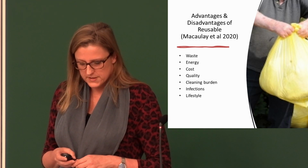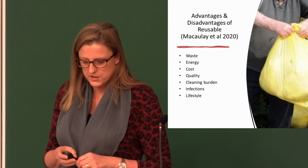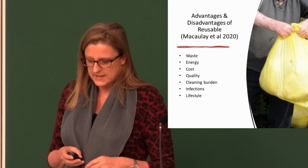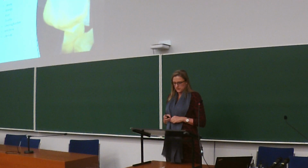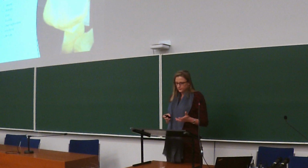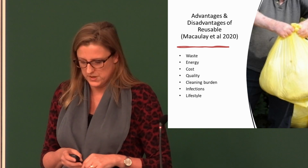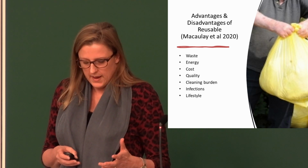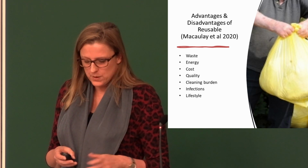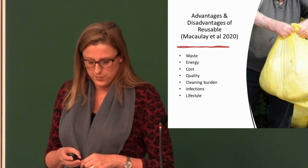Quality and effectiveness. There is the potential to develop high-quality reusable products, but currently reusable absorbents are often seen as less effective than single-use products. Cleaning burden falls to the user or the carer and requires facilities to be available. But on the other side, disposal of single-use products can also be a challenge. And the cleaning process, is it adequate?